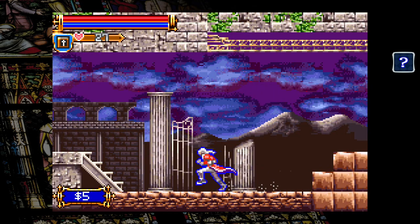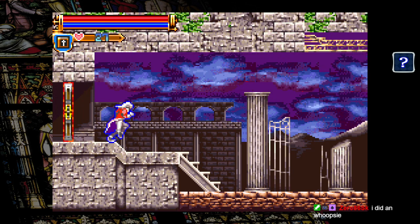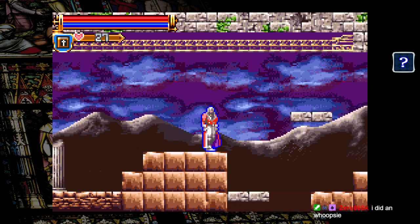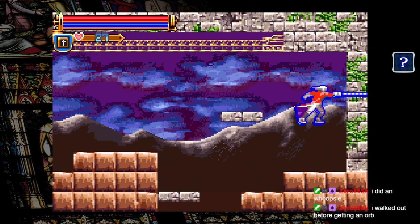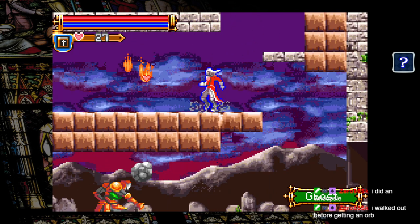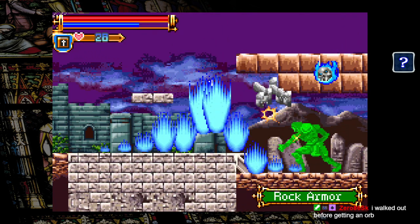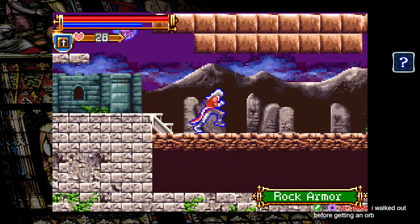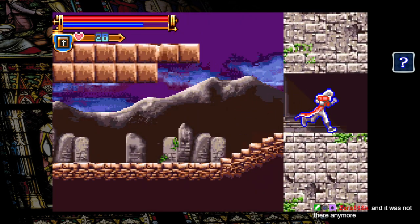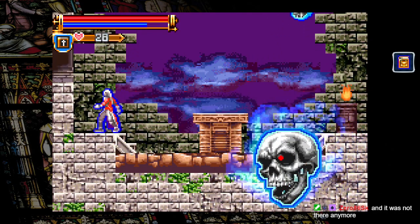What am I doing? You did a whoopsie. You know what? I've got full life. You walked out before getting an orb. Okay, he died pretty quickly, so I don't think he's too strong. This ought to be a save room. Nope, it's not. Got a monster tome, though.